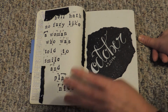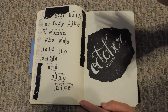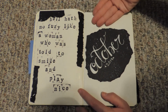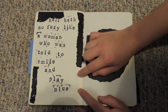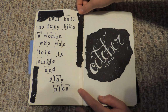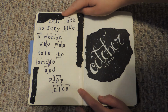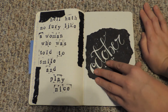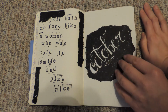And then I decided, okay, I need to do more than just the hand lettering. I need some type of creativity burst. And so October happened. And so I bought stamps. I bought individual letters for the entire alphabet. And so my quote for October is, "Hell hath no fury like a woman who was told to smile and play nice." I got black sketchbook paper and speckled white paint on it to make it look like stars, and got a white pen.